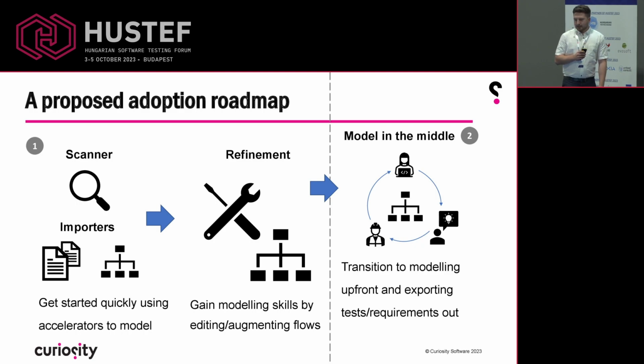So, a kind of quick adoption roadmap. There's lots of ways to get started with modeling. We're not just restricted to one or two kinds of modeling from scratch, but you can import existing work. And actually, the refinement process is going to be a very, very important step here.